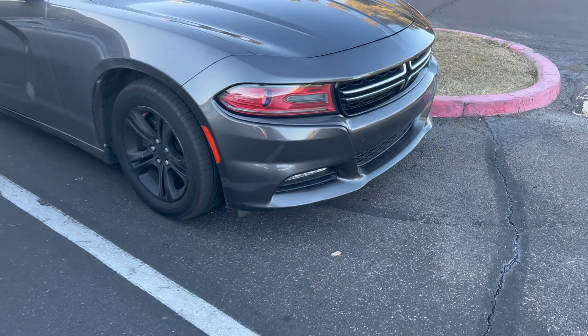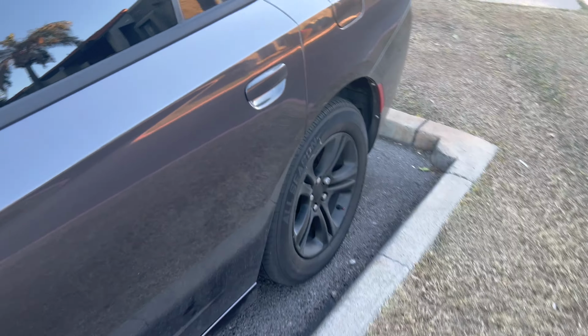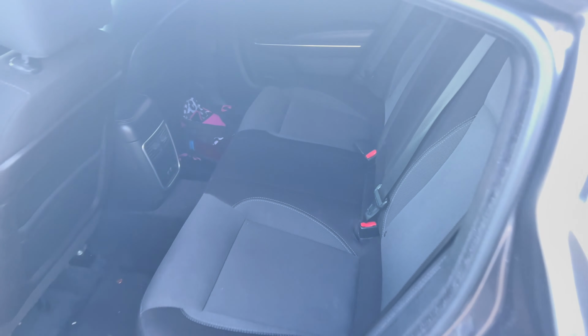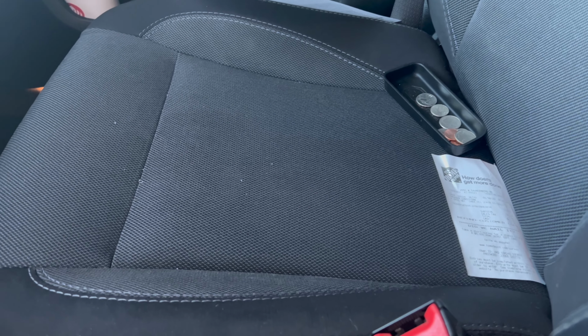All right, you guys, so I got all the seats in. I went ahead and cleaned the interior. I'm gonna go ahead and show you guys how it looked. All right. So, it looks better, smells better. Smells better, as you guys can see.